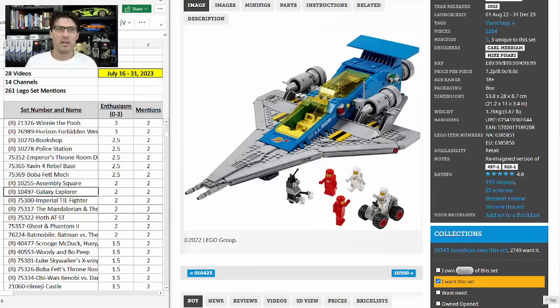10497, the Galaxy Explorer. This is just a beautiful set. So well done. $100 over 1,200 pieces. A 4.8 rating on Brickset with 393 ratings. But with all that said, I am not going to be investing in this one unless I find it again at the $50 price point that Walmart threw out there briefly. I did not catch it the first time. Unless you are going to get it at that same price, you're going to be starting from behind.